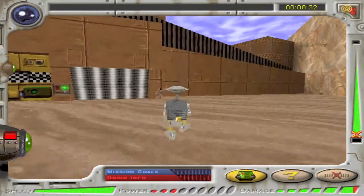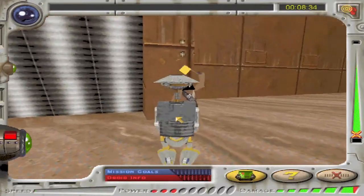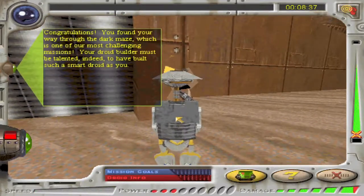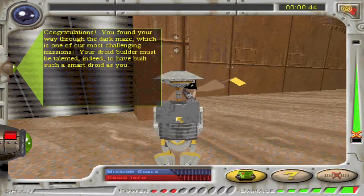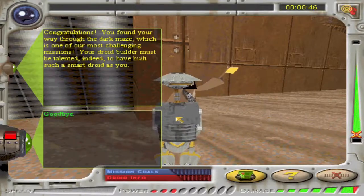Good. Try moving your droid slower and use less battery. Congratulations. You found your way through the Dark Maze, which is one of our most challenging missions. Your droid builder must be talented indeed to have built such a smart droid as you. Goodbye.